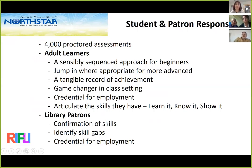So the student and patron response so far: we've done about 4,000 proctored assessments in the last 2 years. And that's not even full-blown usage. We still have some agencies that are not using it with their students, but as we move forward, they will have to use it with their students. With adult learners, I think a student response is that it's a nice, sensible sequence of learning about computers. But there's also the ability to jump in where appropriate if you're a more advanced learner. The other thing that adult learners love is this tangible record of achievement. And Tom, I know that you said it's not all about the certificate, but wow, it's a game changer in the classroom.